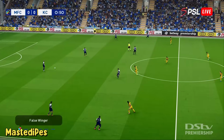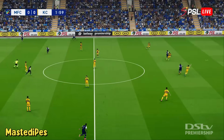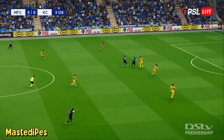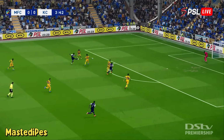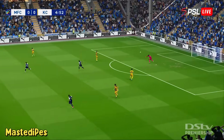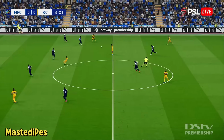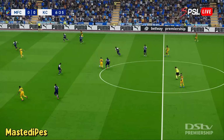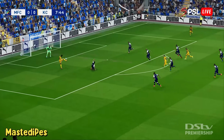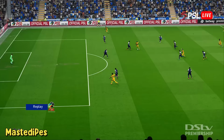Looks to bypass the midfield. Yakubu! His reputation is better than what we've just seen. Tries to get it forward quickly. Bond. Oh, he's in! And the shot! And the whistle's gone, presumably for offside.